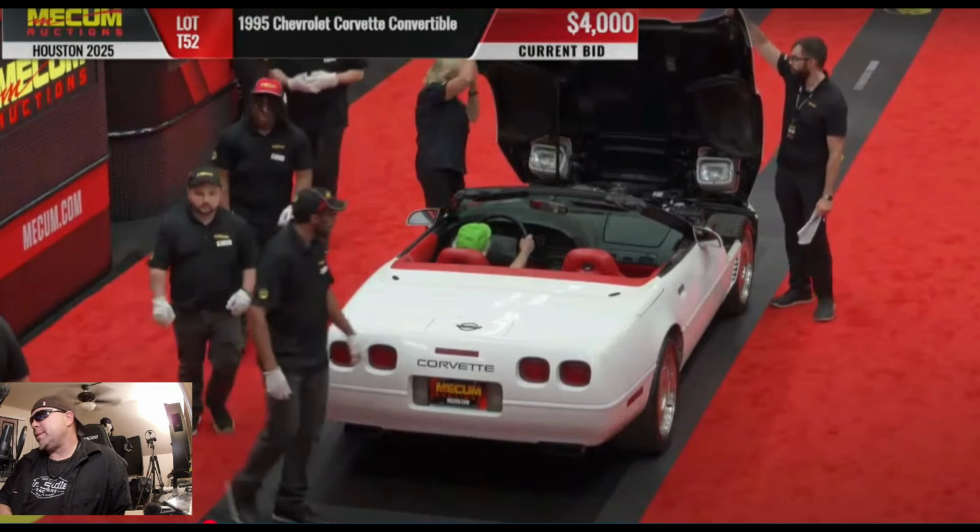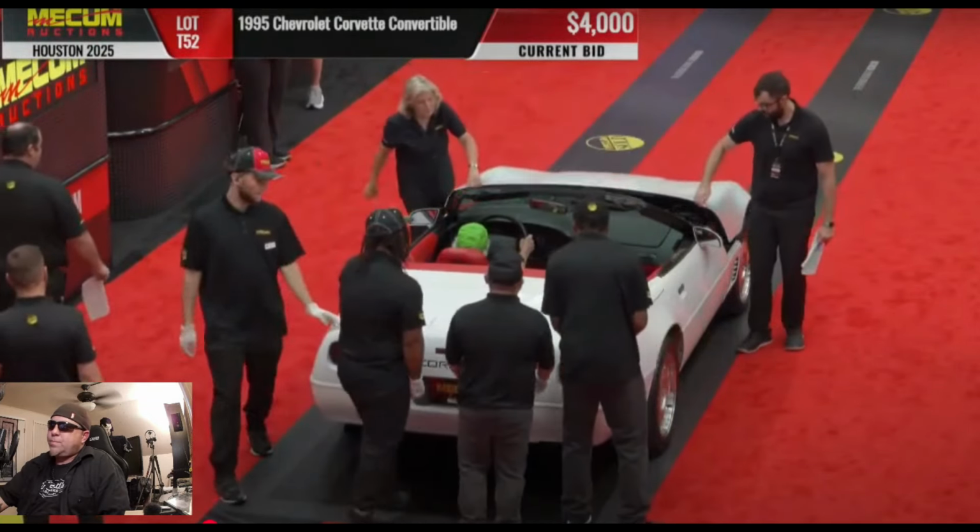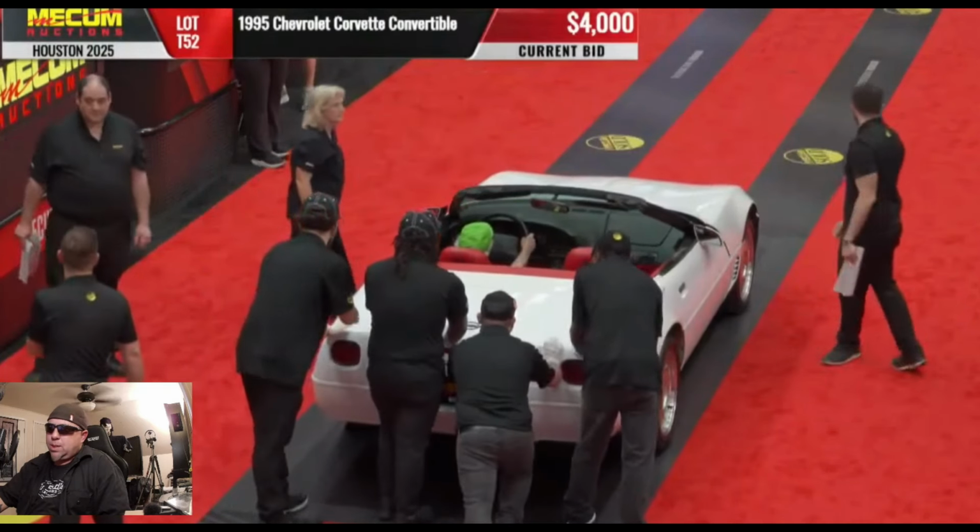Let me tell you something. Some of the wire harness, I would say, it's probably because it's a '95. I think that's still running tuned port if I'm not mistaken. And it could be an injector driver, it could be grounds. Man, $100? Get the hell out of here with that.